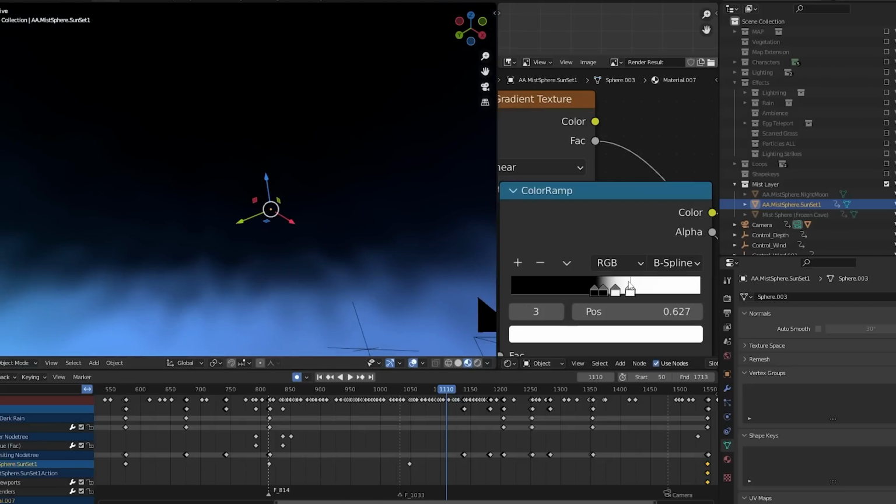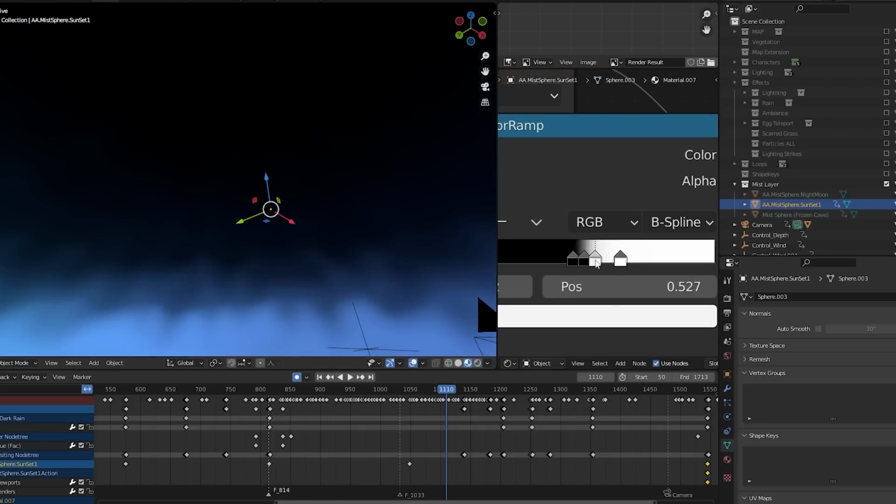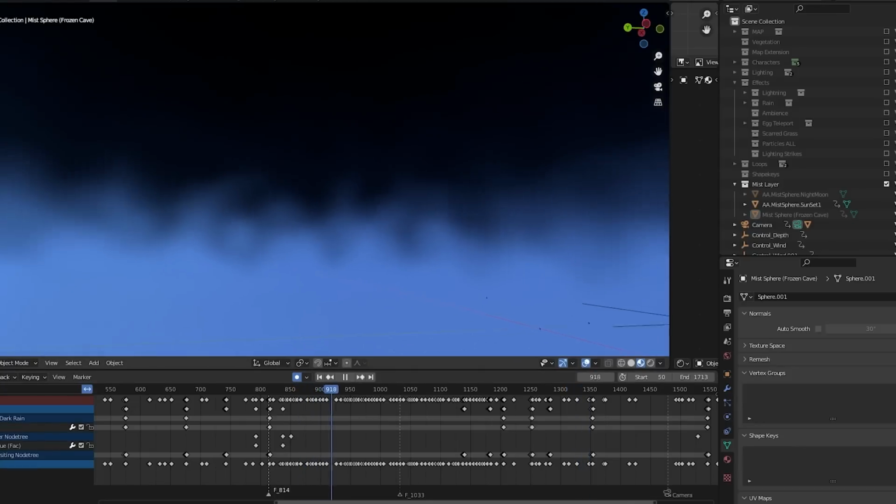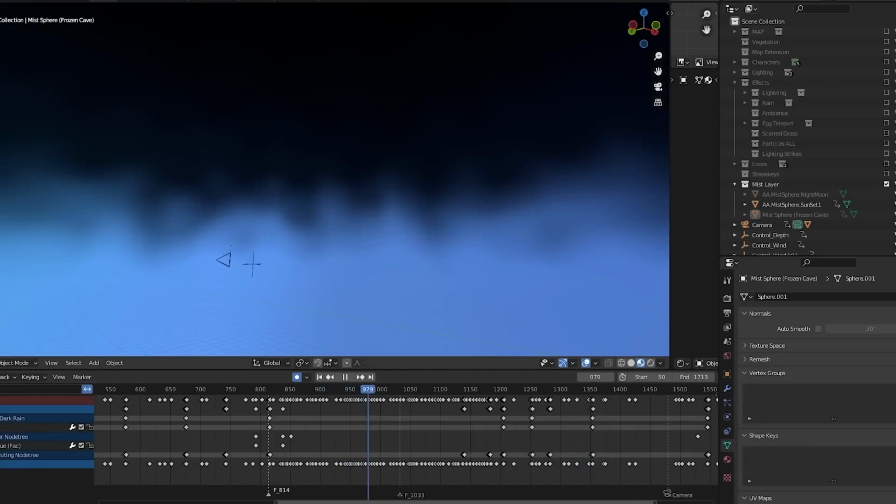Visually, the thing that made the difference is the mist. I had the mist much closer to the camera, but didn't have it go as far in the sky, essentially trying to create this low-lying mist which would then be moved quickly over time, as if it's moving.